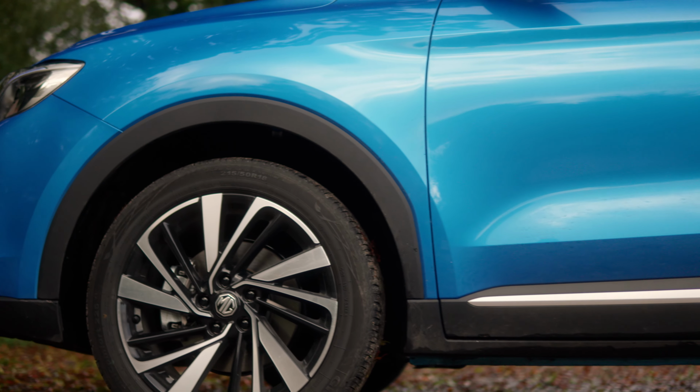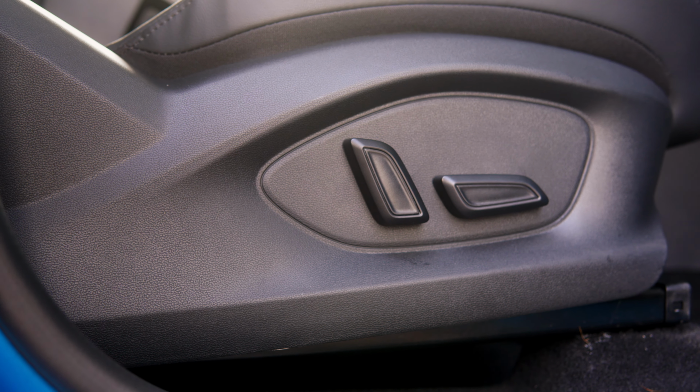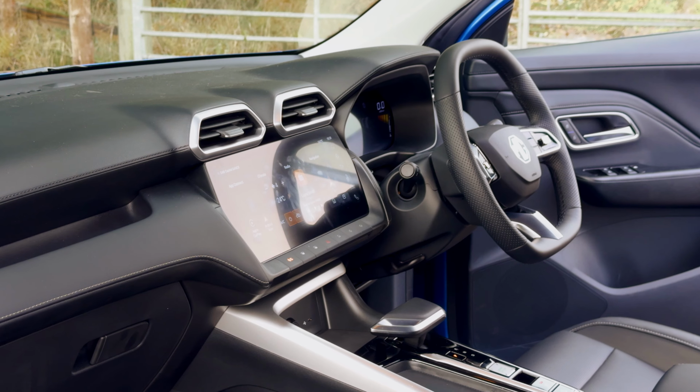CO2 emissions for all of you business owners out there is 115 grams per kilometre. The SE model gets fabric upholstery and 17-inch alloy wheels. The Trophy model, though, you get this black leather style upholstery and 18-inch, I think they're diamond cuts, 90% sure, though the pamphlet doesn't say diamond cuts. They look like diamond cuts. On the Trophy, you get a 6-way adjustable electric seat, a 6-speaker sound system with, of course, a DAB radio, 12.3-inch color touchscreen display, which, as I've already mentioned, is very, very responsive and very easy to navigate.